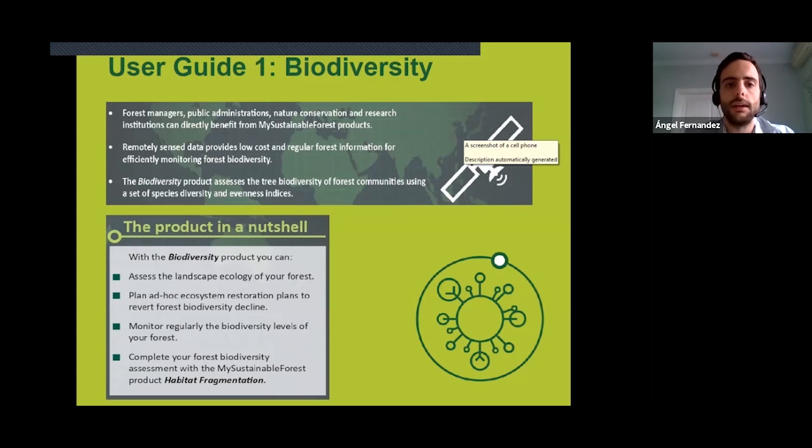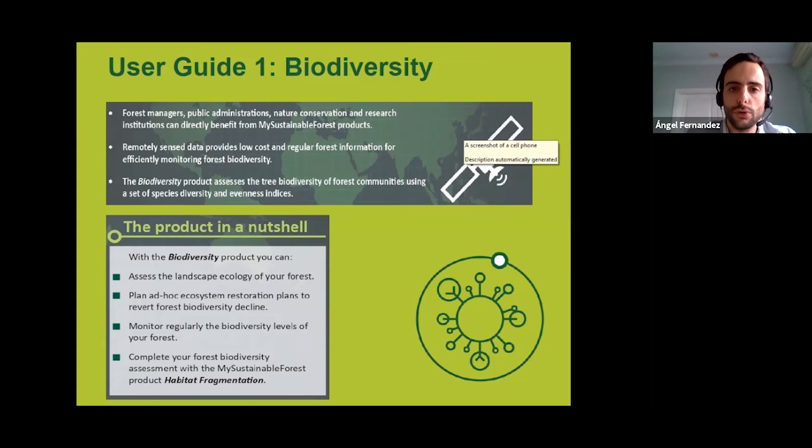Our product assesses the tree biodiversity of forest communities using a set of different diversity indices. In a nutshell, with this product, you can assess the landscape ecology of your forest, plan ecosystem restoration activities to revert forest biodiversity loss, monitor the biodiversity levels of your forest, and complete your biodiversity assessment with other MySustainableForest products, such as the habitat fragmentation product.